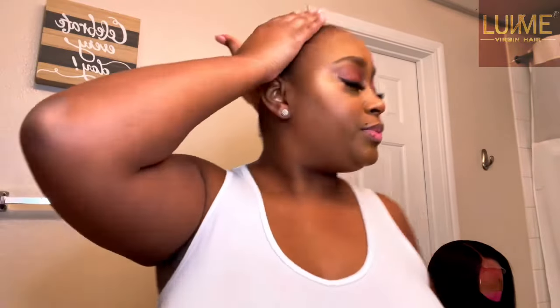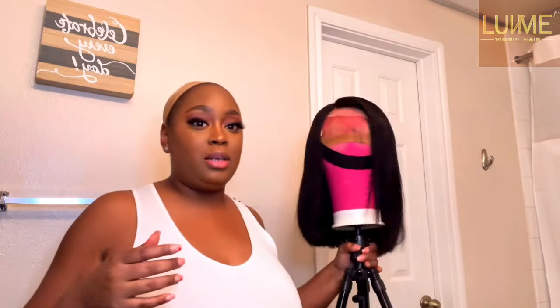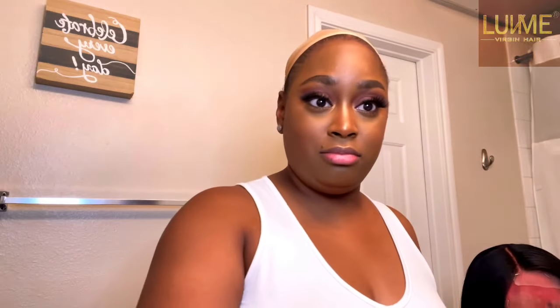I'm not doing the ball cap method, because it's a closure wig. I already went ahead and styled it, but it needs a little help. Nothing like putting it on your head and styling it. So let me put it on and see what we're working with, okay?